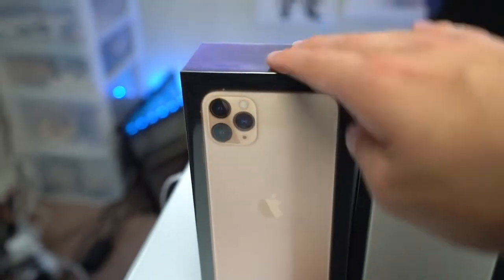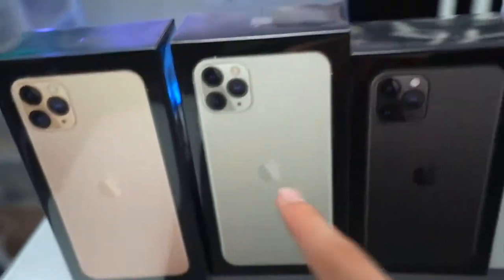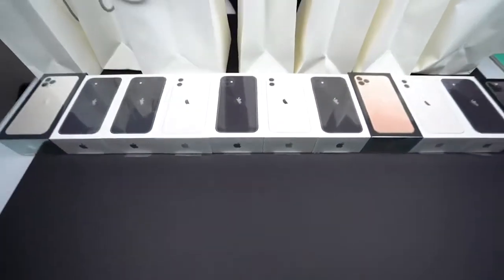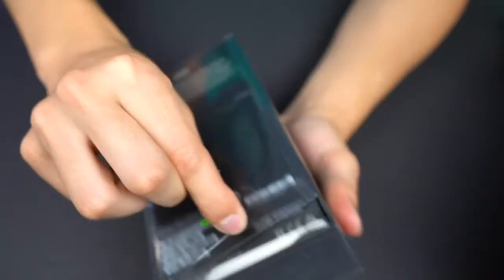Each Apple store would only let me buy 2 at a time, so I spent the entire day going from store to store just to buy all of these. We have 1 iPhone 11 Pro Max Gold, we have a white one, we have a black one, we have 5 iPhone 11 Blacks, and we have 3 iPhone 11 Whites. Altogether, 11 brand new iPhone 11s.